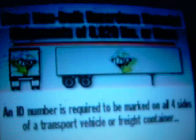Generally, when a bulk package, such as a portable tank or cargo tank, is transported, the ID number for the hazardous material it contains must be marked on all four sides of the package, or in some cases, on the transport vehicle. An ID number is required to be marked on all four sides of a transport vehicle or a freight container for most non-bulk hazardous material shipments of 8,820 pounds or more when all packages are loaded at the same facility and marked with the same shipping name and ID number.